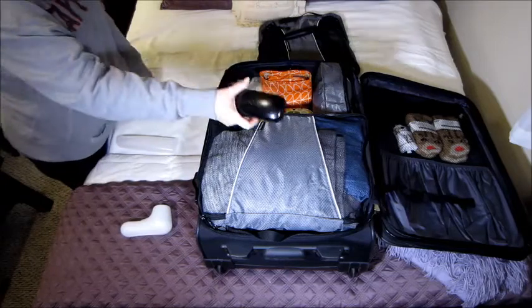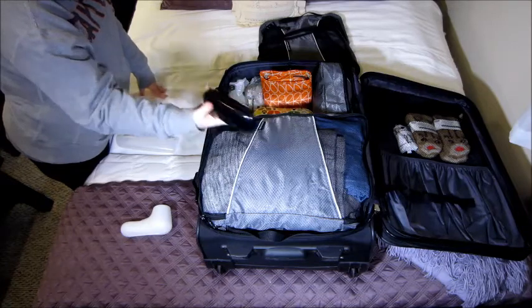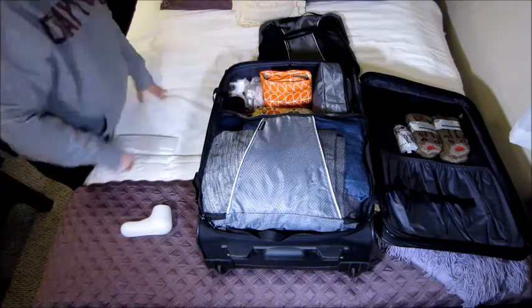And then I do have my Gucci glasses. The case is really dirty right now. I don't know if you can tell that by the lighting and stuff. But I am going to bring my glasses just in case my contacts get a little funky. So I'm just going to put that right on the top.